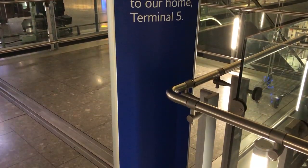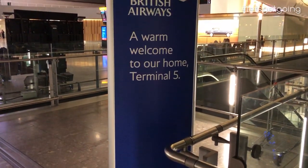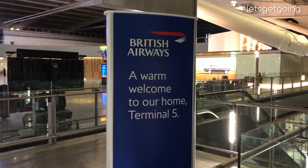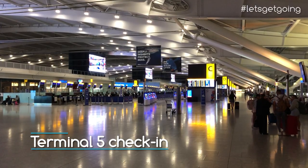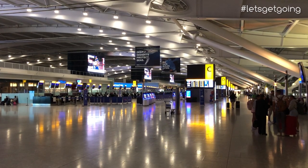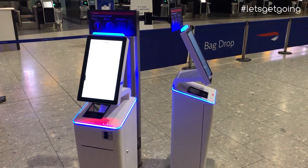Heathrow's Terminal 5 is the main hub for British Airways, and there's no mistaking which airline you're flying with in the check-in area. My flight to Madrid is the first departure today, and as the terminal's unusually quiet, I grabbed my boarding pass from the self-service machines and quickly made my way airside.